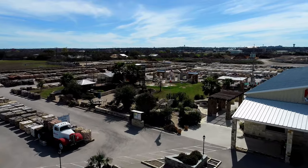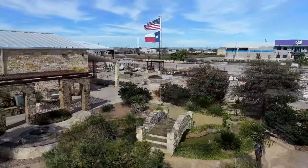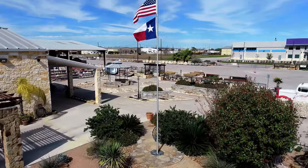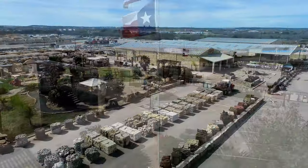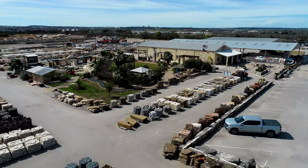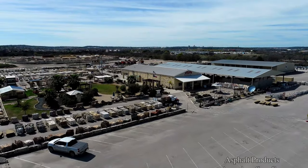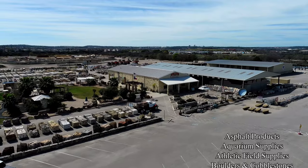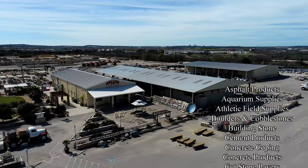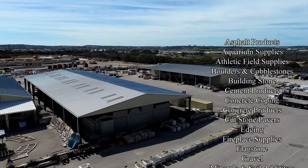Our landscape and hardscape displays help inspire, create, and enjoy. Additional product offerings include asphalt products, aquarium stone, cement, concrete products, edging, fireplace supplies, pavers, stepping stones, wallstones, and more.